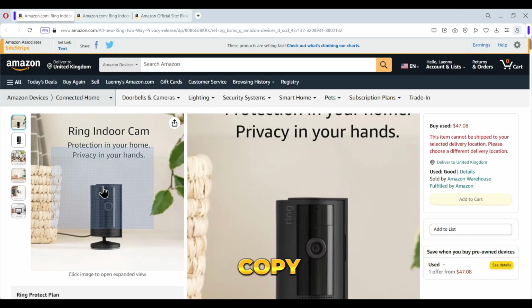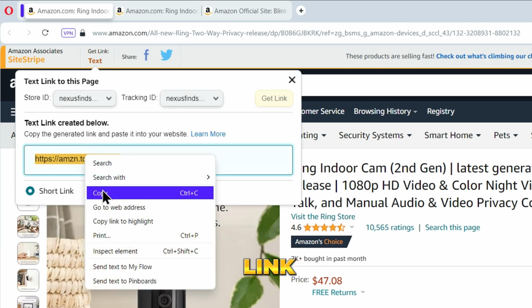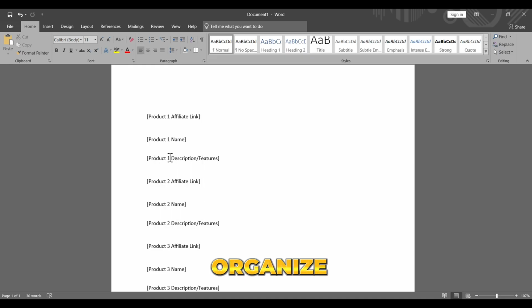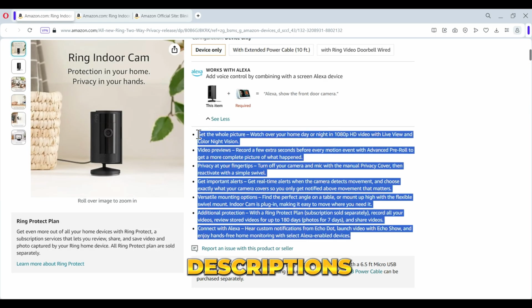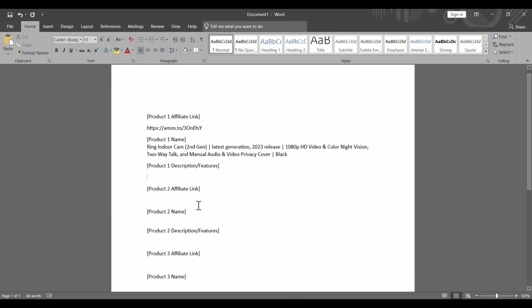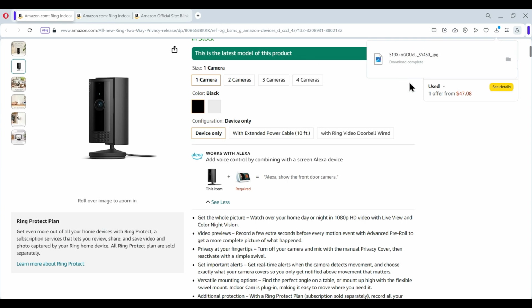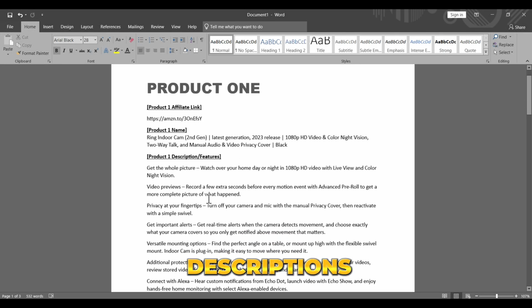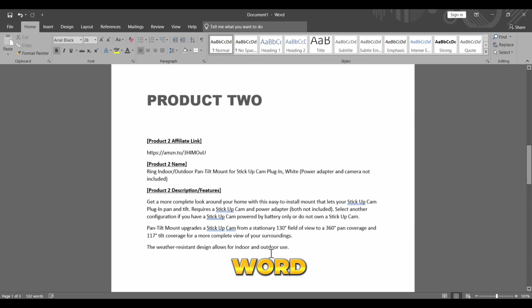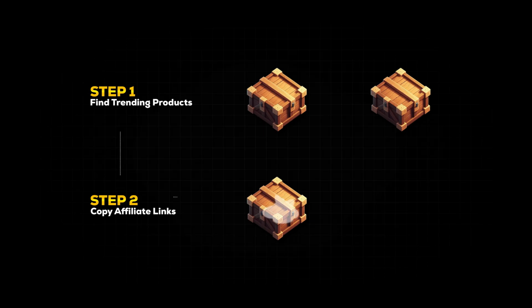To generate and copy your affiliate link, simply click on the text or image option and you'll get your link. Don't forget to save and organize these affiliate links in a Word file, along with the product names and descriptions for future use. And don't miss out on downloading the product images as well. As you can see, I have added the affiliate links, product names, and descriptions of all 3 products to a Word document. Furthermore, I have saved all the product images for future use.